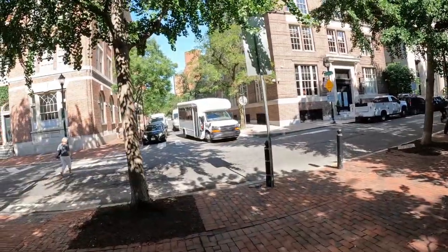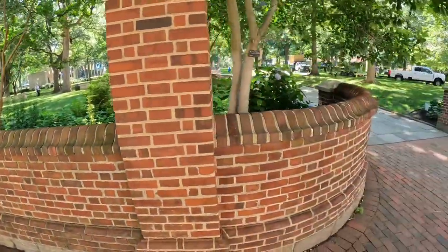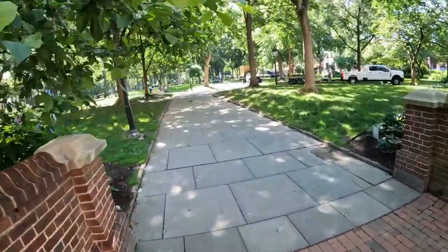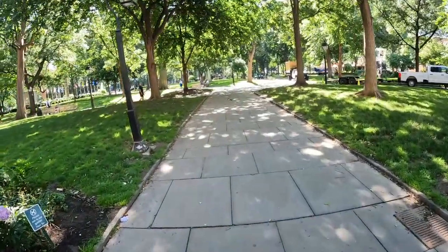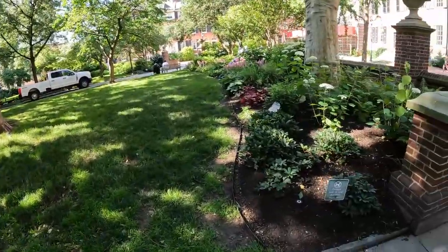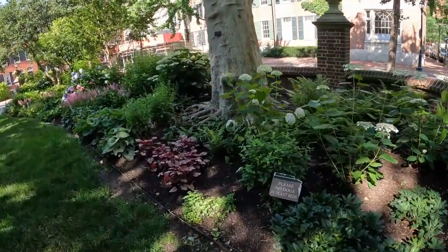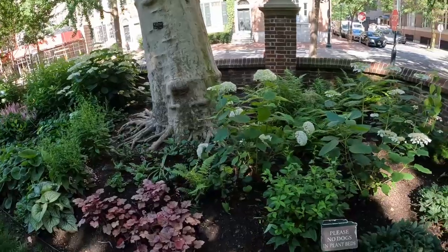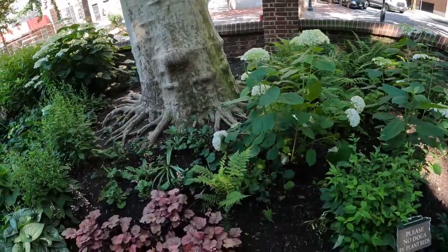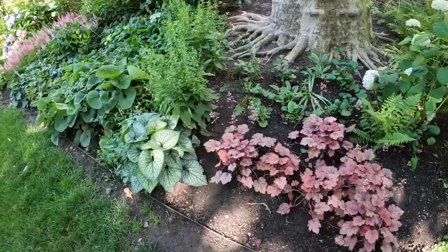So this is Locust Street right here, and as you can see, it runs right into the park. It's gonna continue on the other side, but we are gonna be able to walk right through the park here, and I am actually going to walk around the border of the park, because as you can see, there are tons of beautiful plants here, starting with these hydrangeas, and there are some heuchera down here as well.